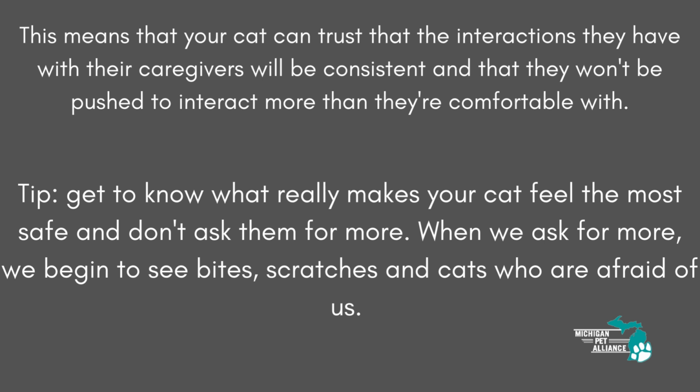When we ask for more, that's when we see the bites and the scratches and cats who are afraid of us. So if we have a cat that we know doesn't like to be picked up, then we're not going to pick them up. We can certainly work on that. We can work to desensitize them to this handling and being picked up and that kind of thing. But if we're not doing that work, and prior to getting to that point, we want to make sure that we are not pushing them to interact in a way that makes them uncomfortable.